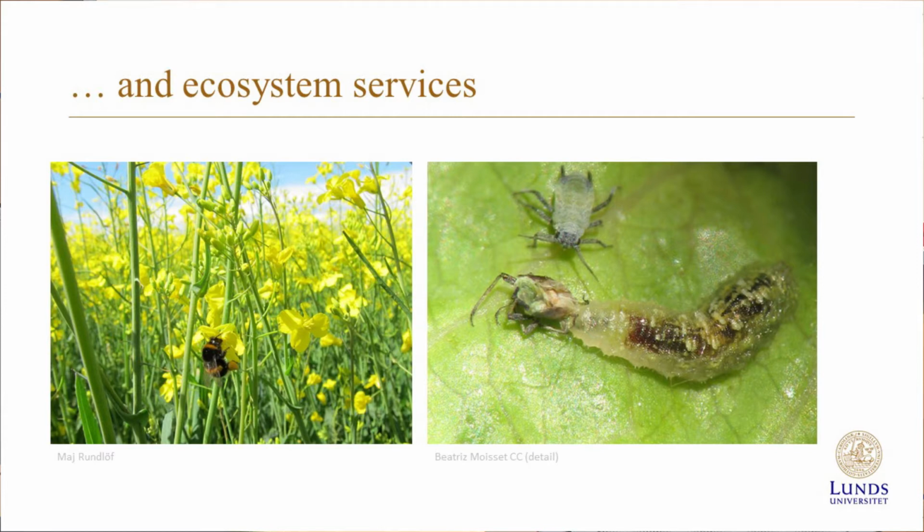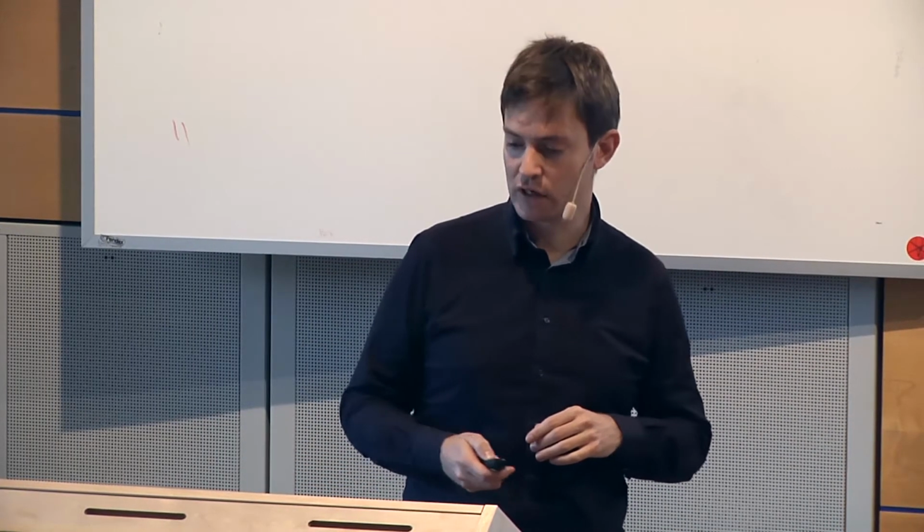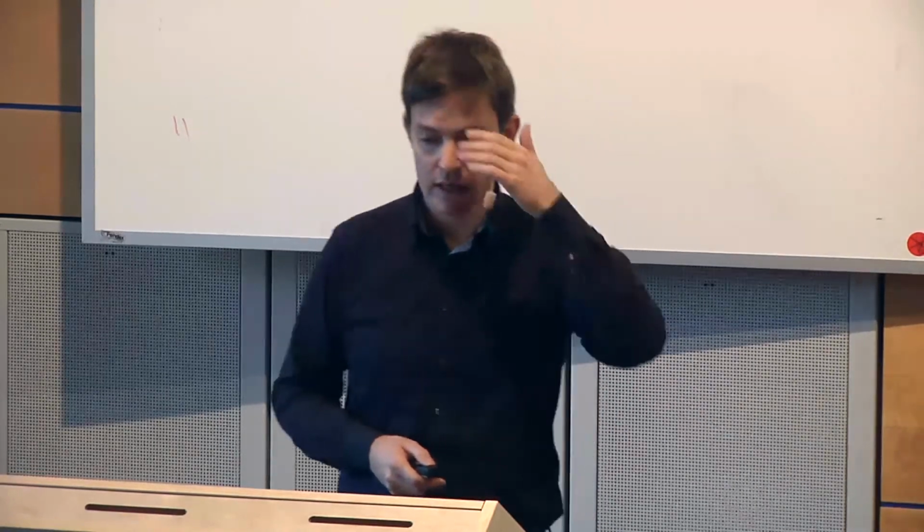And the questions in the project were, how can we better support pollination and natural pest control through ecological focus areas? And what is the potential of collective or collaborative implementation of ecological focus areas in this respect? I'm going to show a little bit what that entails.